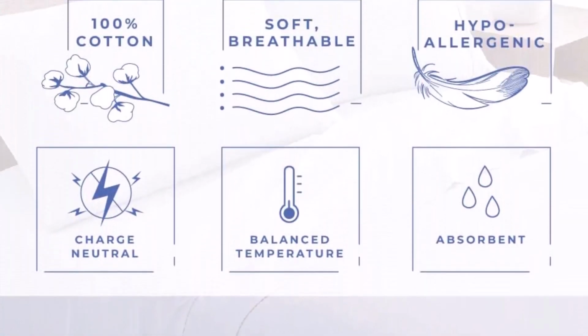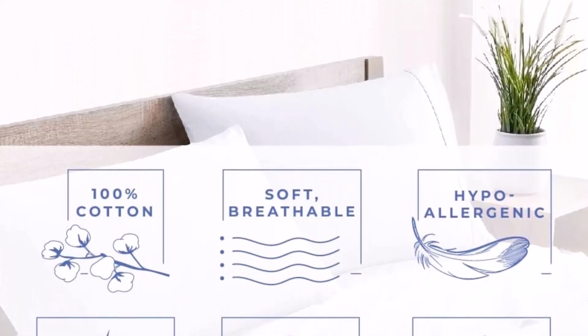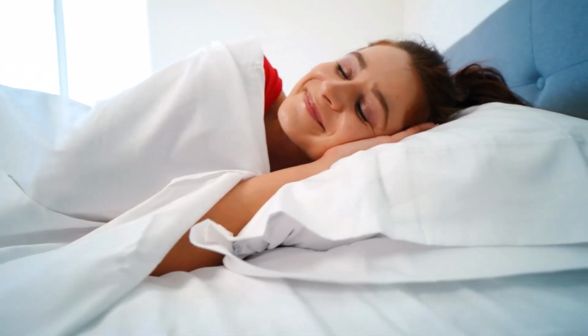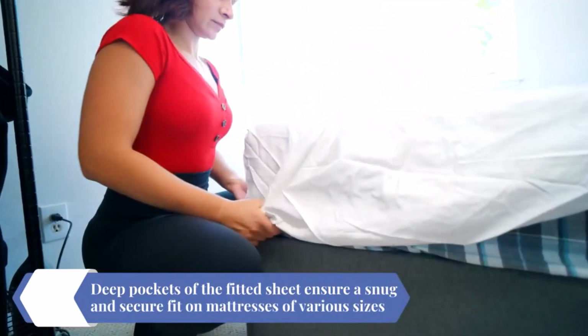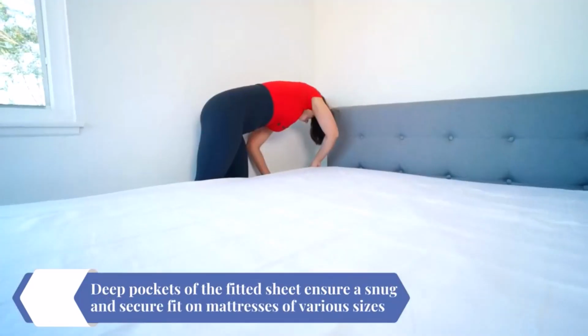What we like about it: high thread count for quality. Thick, comfortable cotton material. Comfortable to sleep on. Available in a variety of vibrant colors. What we don't like about it: maybe too thick for some people's tastes or preferences.